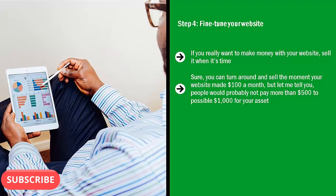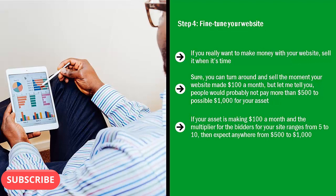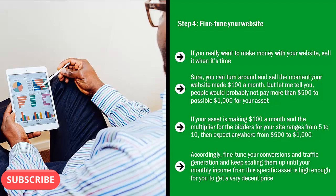There is a multiplier effect going on here. If your asset is making $100 a month and the multiplier for the bidders for your site ranges from 5 to 10, then expect anywhere from $500 to $1,000. You see how this works? Accordingly, fine-tune your conversions and traffic generation and keep scaling them up until your monthly income from the specific asset is high enough for you to get a very decent price. It all depends on what is comfortable for you. It also depends on how quickly you need the money.